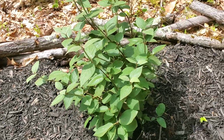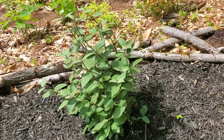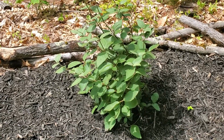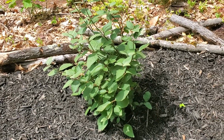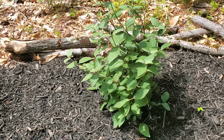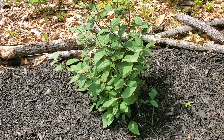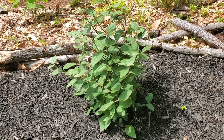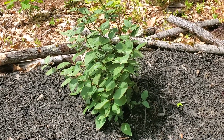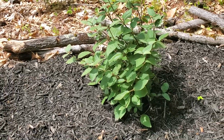This beautiful specimen right here is the highlight of my garden, and this is a Korean spice viburnum. This will have the most intense, almost sickeningly intense perfumey scent, stronger than a lilac, and it starts blooming and smelling just as the lilacs die away. I doubt we'll have a flower on it this year, but next year I have some big hopes.